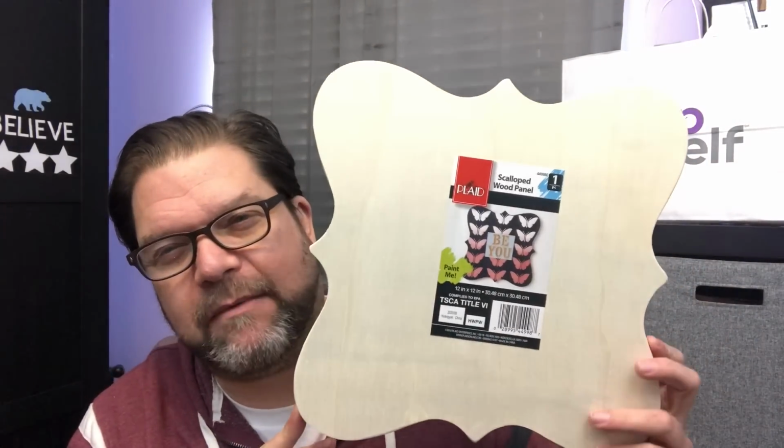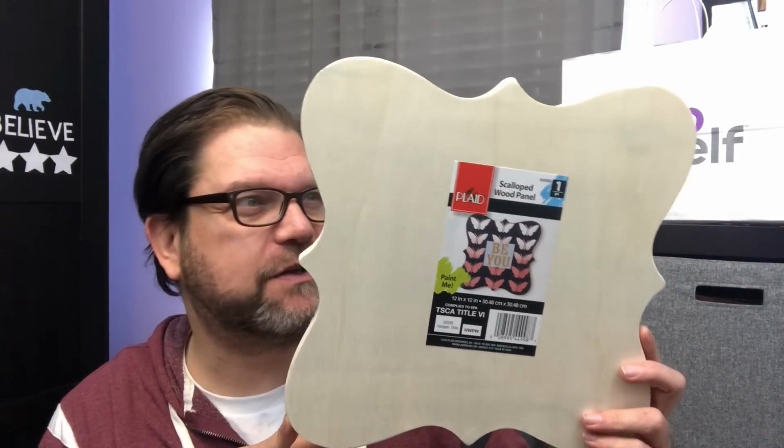And creating some really cool home decor type stuff for 4th of July that could look really cool on a tiered tray or anything. Again, super stoked about those. Talking about trays, this is by Plaid, and it is a scalloped wood panel. And I think it was maybe $3 or $5. And the receipt's in that bag somewhere.